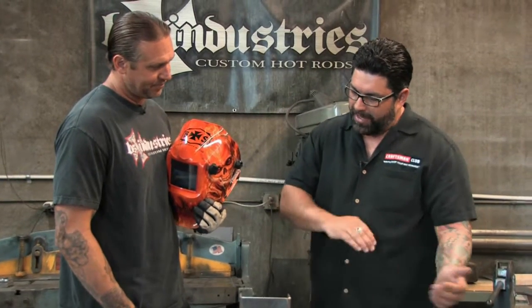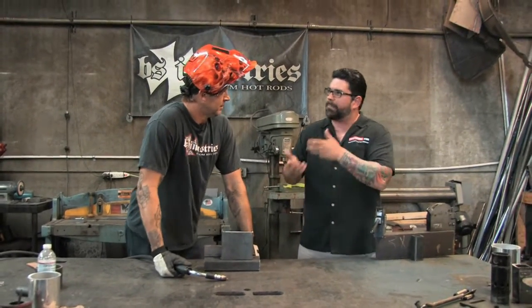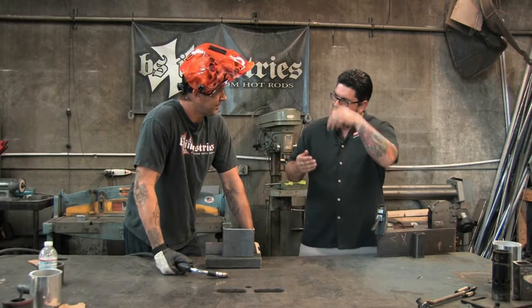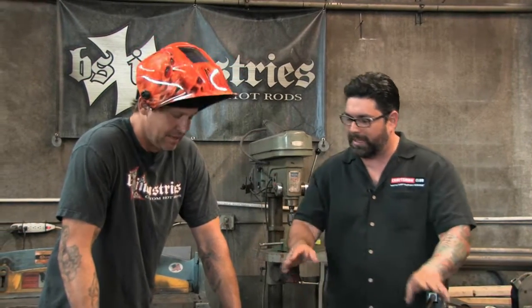So why don't you give us a basic look at where the gun should be, how it should look and angle-wise, because that's one of the things I've made mistakes on, just not having the gun in the right position. And I'm either not pushing it the right way, or I'm just not getting the penetration of the metal. You said it was very important, because if you don't heat it together, it's not going to bond. Now, to learn, it's okay to make a few mistakes, but when you get up to real fabrication, it's absolutely mandatory. But give us a basic look.